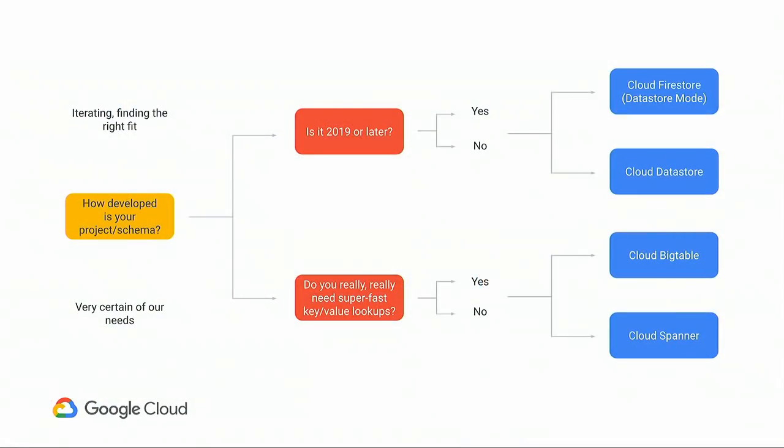So we're using Cloud Bigtable for those lookups in production, 6 milliseconds. You can do a whole bunch of reads all at once, and it's providing what we need. And so then at the end of the day, I just wanted to summarize what we already talked about in a convenient flowchart.